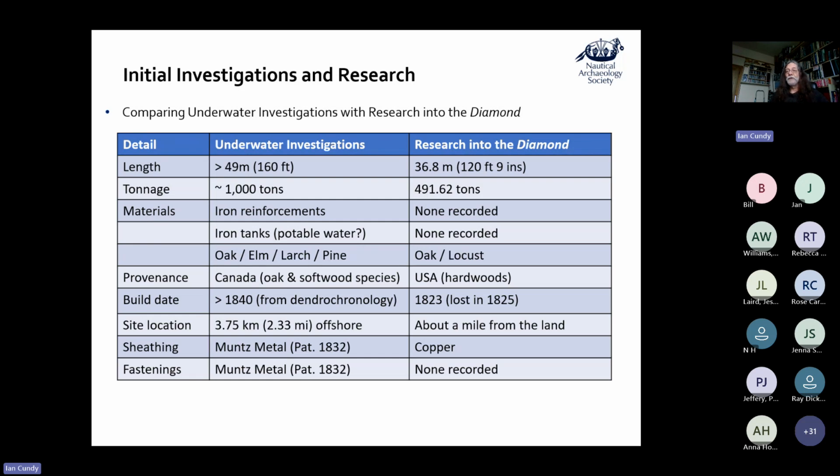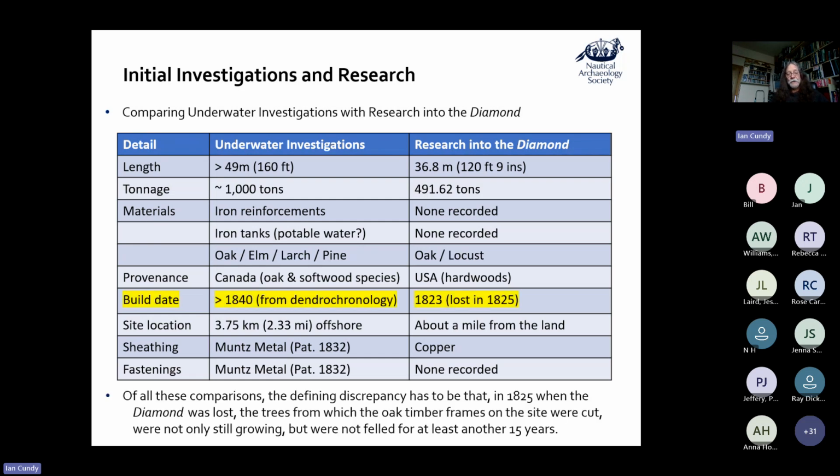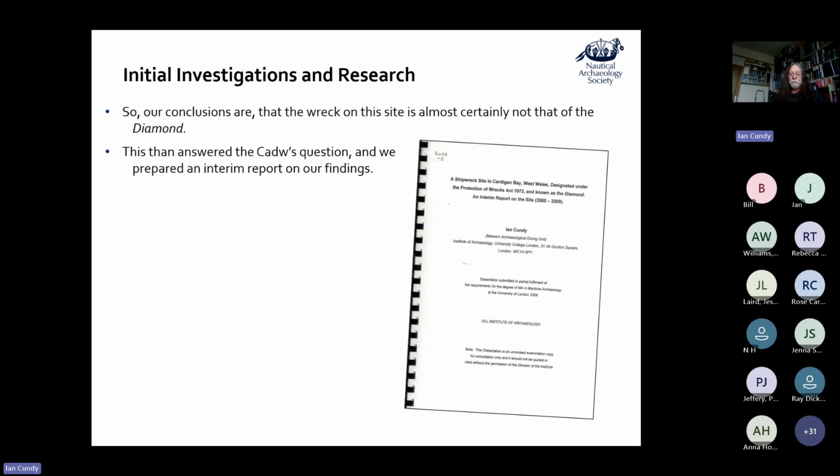I won't go through them, we haven't got the time in detail, but the one that jumps out at us is the fact that when the Diamond was lost in 1825, the trees from which the oak timber frames on the site were cut were not only still growing, but they were not felled for at least the next 15 years. So this is pretty conclusive that this isn't the Diamond on this site. So our conclusions were that it isn't, and we duly produced an interim report on our findings, and we'd answered Cadw's question, which was great.